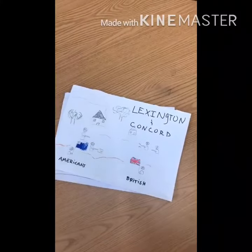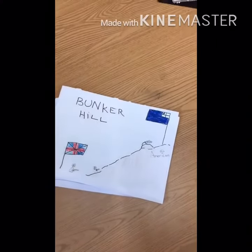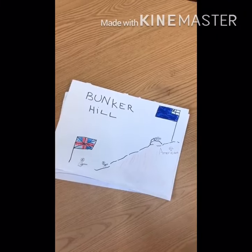The Battle of Lexington and Concord was the first military engagement of the war. Who shot first is unknown to this day. The Battle of Bunker Hill was a defeat for the Americans, but they had only lost 115 men compared to the British loss of 268 and 805 wounded.